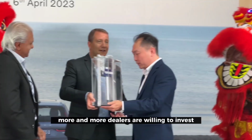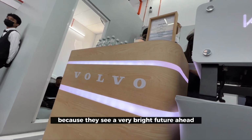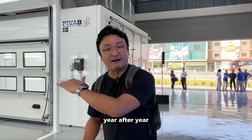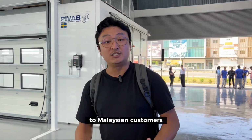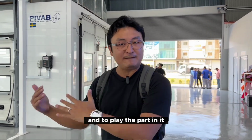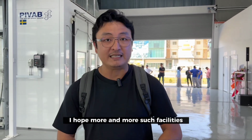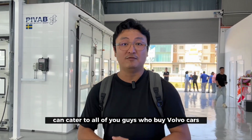I'm happy to see more and more dealers are willing to invest because they see a very bright future ahead with Volvo Cars Malaysia. Sales has been up. They've been breaking record and record year after year. And this is one of the examples of their commitment to Malaysian customers. All right. So I'm really happy to see Volvo growing and to play the part in it and to see where it is now. I hope more and more such facilities, service centers and all that can cater to all of you guys who buy Volvo cars.